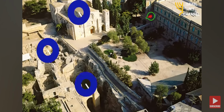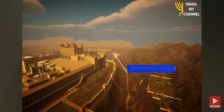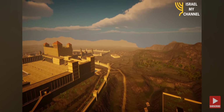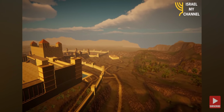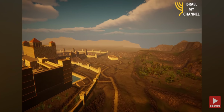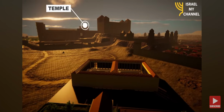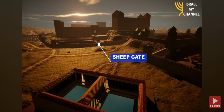Today, next to the pool is the Church of Saint Anne and also many ruins that surround the area. Although we associate the pools of Bethesda with the ministry of Yeshua in the 1st century, the pools actually have a very ancient history, going back to the reign of King Hezekiah, who builds here an ancient cistern to gather the water for the First Temple. The pools were located very close to the Temple Mount, and there was also a gate called the Sheep Gate that led directly to the temple.